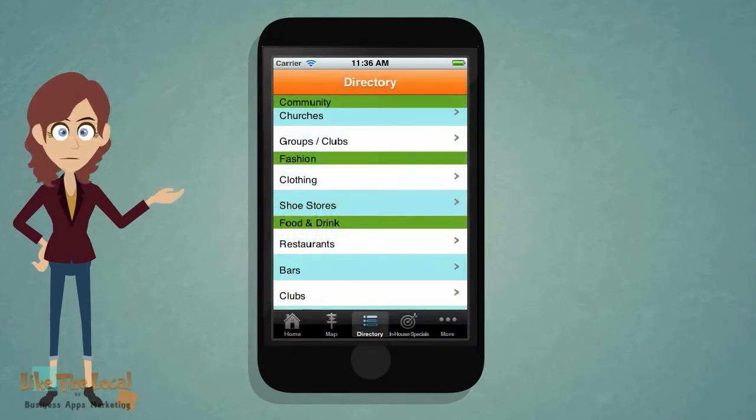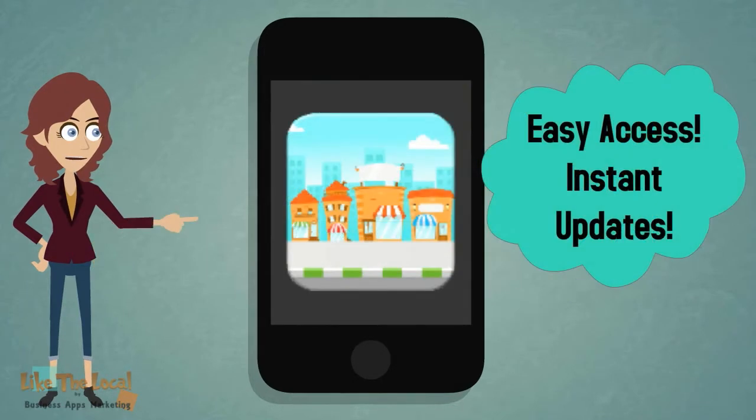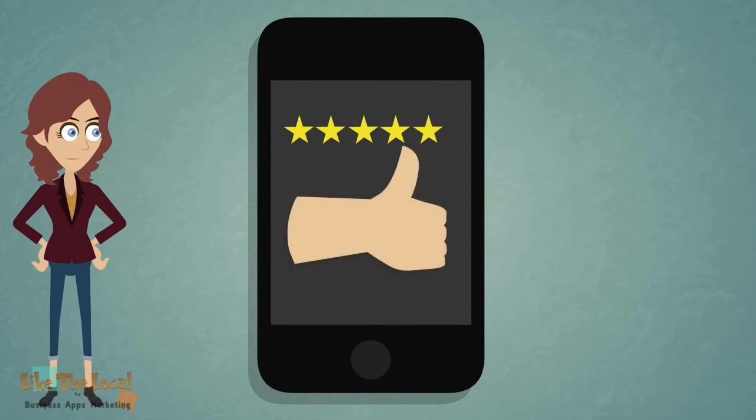Whenever you want to see information about your favorite local business, or want to check out local discount offers, all you have to do is click on the Like the Local icon and all the information is right there on your phone. You won't have to search online for information on local restaurants, businesses, and services. And you can also suggest your favorites to us, and we'll try and get those businesses to join the app too.